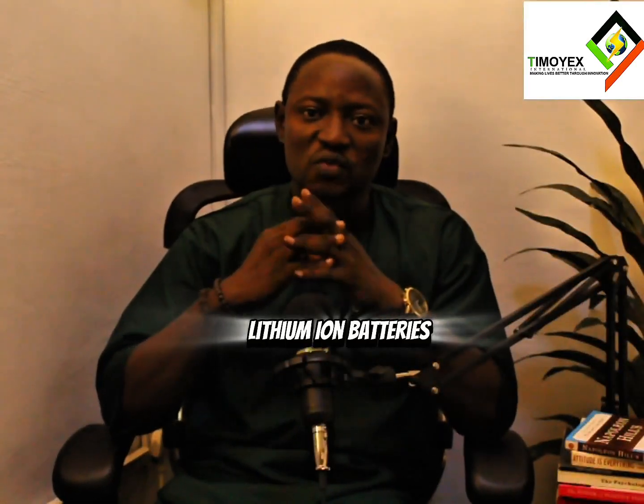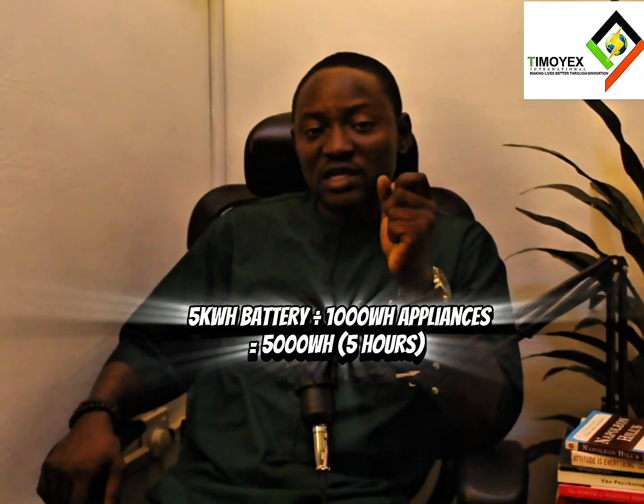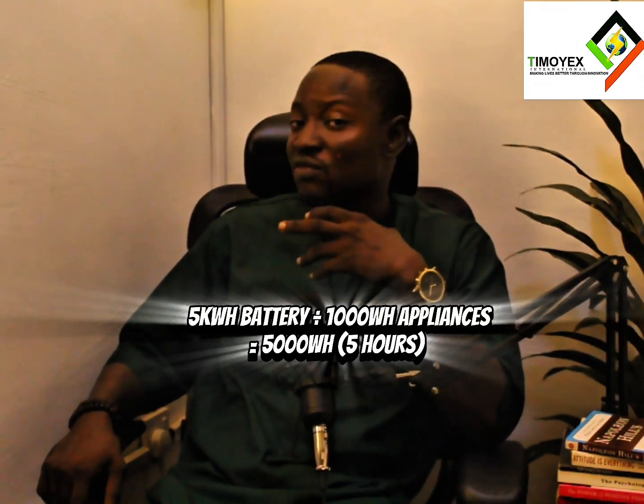So now let's take that to lithium-ion battery. If we are to use a 5 kilowatt hour lithium-ion battery, lithium-ion battery discharges sometimes 100%, sometimes 90%, and it will still retain its efficiency. That's the difference between the tubular AGM battery compared to lithium-ion battery. Lithium-ion battery can discharge up to 100%, some up to 90%, depending on the manufacturer specification. Now, if we calculate based on 100%, that means a 5 kilowatt hour lithium-ion battery, with the 1,000 watt appliances you're using deducted, can back up for 5 hours, right?